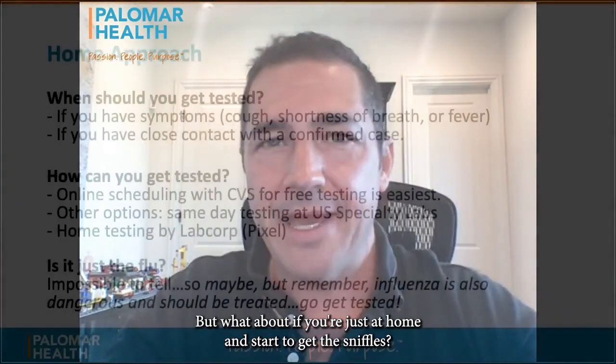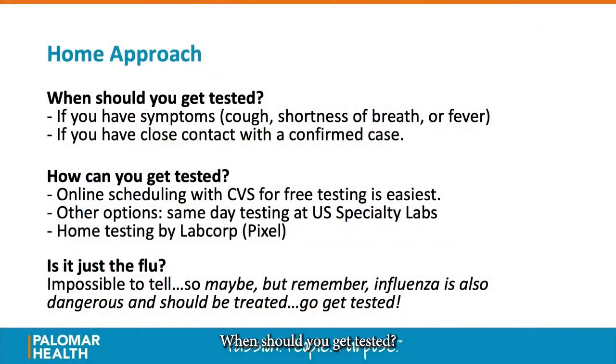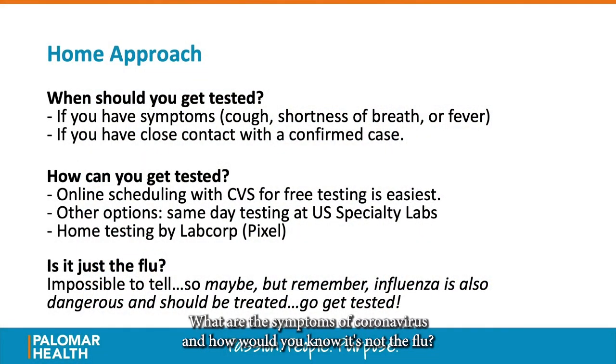But what about if you're just at home and start to get the sniffles? When should you get tested? What are the symptoms of coronavirus and how would you know it's not the flu?